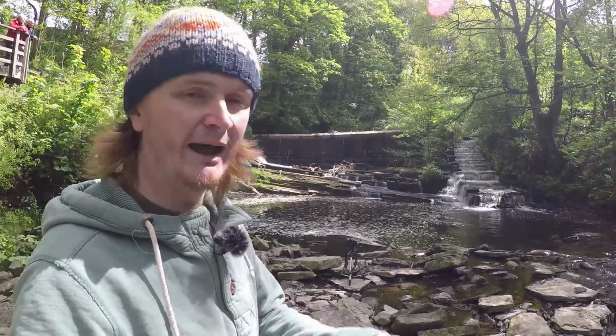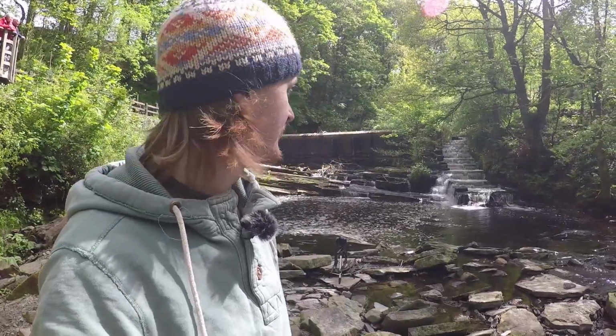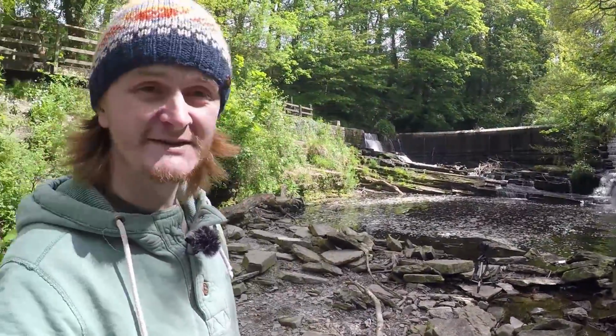The test shot looks perfect, so I think anything over 30 seconds is going to be too much. So I'm going to have a play around. I'm going to see what I can get with this weir and this fantastic location.